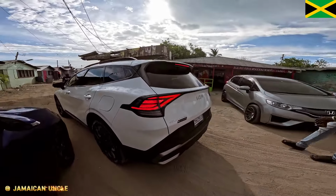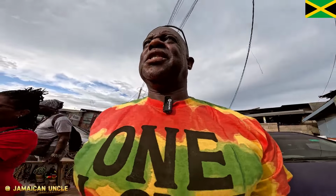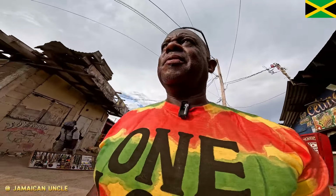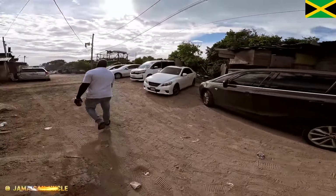And we are at Hellshire Beach right now. Hellshire Beach, yes. Going down to eat up some fish. Some wicked fish. So, let's go as we go in here. Let's go as we go in here. Yeah, man, I say go.